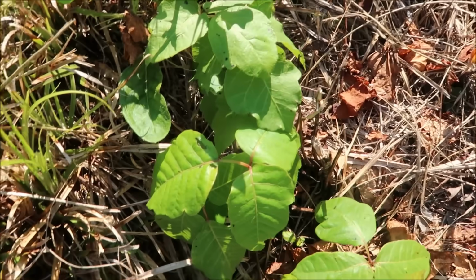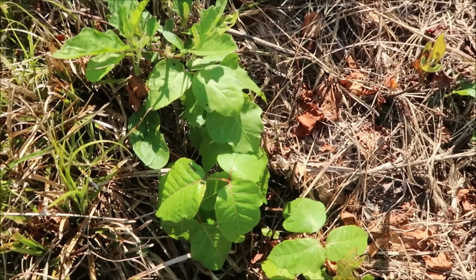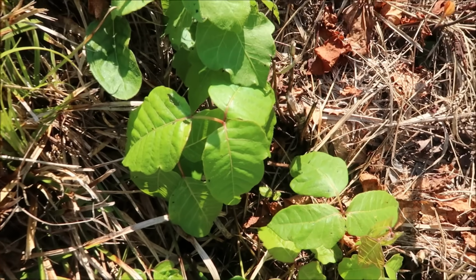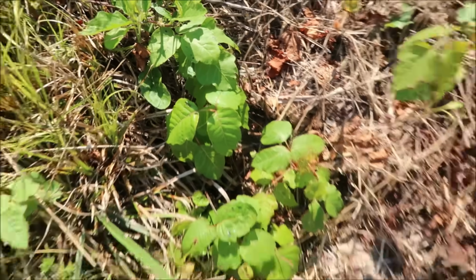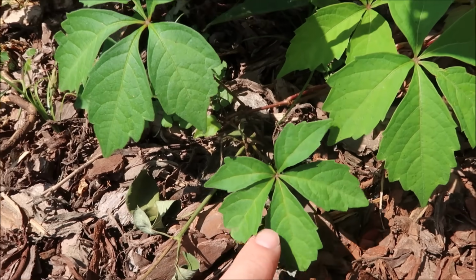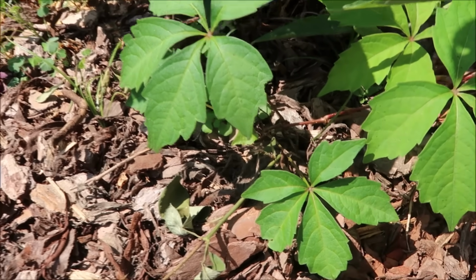What about this one? Poison ivy, poison oak. I'm sorry, I don't know the difference, but that's one of them. You see it sometimes in the lawn, on the shadier part of the lawn. And this is Virginia creeper. You'll see it a lot of times, and people confuse it with poison ivy, but it has 5 leaves where the poison ivy has 3 leaves.